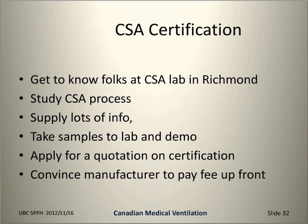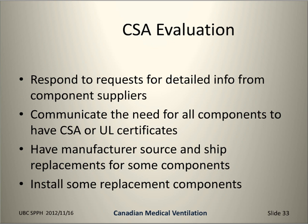And a few months after we got the quote, the manufacturer coughed up the money. We coughed up a little of it from here too. And 6 or 8 months later, we had our CSA certification.